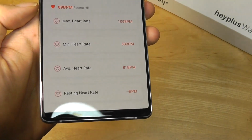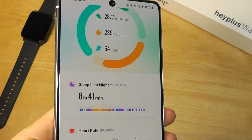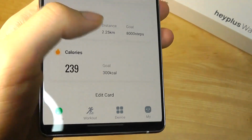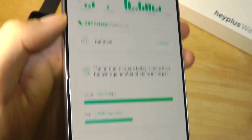You can take a look at your high versus minimum and average resting heart rates. So overall, the UI I think is done quite well, even though of course features are not quite as extensive as what Fitbit or even the Amazfit will deliver. Still, it is again clean looking and will tell you things like how you're doing compared to your recent averages.